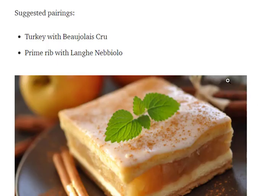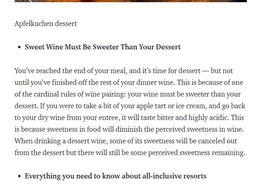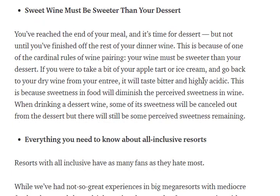Suggested pairings are turkey with Beaujolais, prime rib with Langhe Nebbiolo, and apple tart for dessert. Sweet wine must be sweeter than your dessert. It's time for dessert, but first you finish off the rest of your dinner wine.